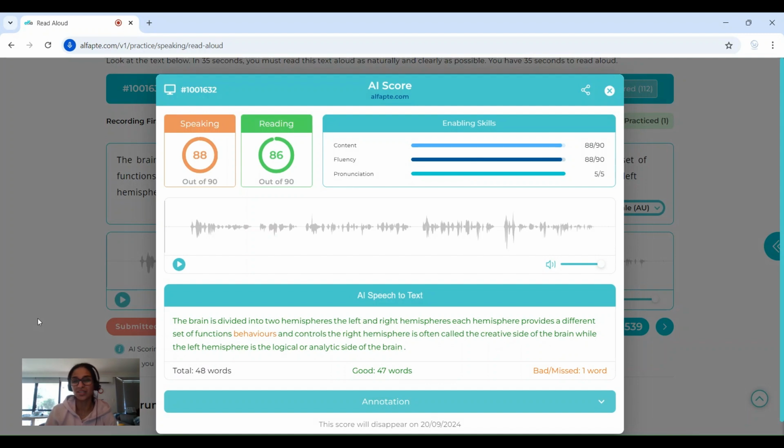Well, not great, but still pretty close. Okay? As you can see, pronunciation 5 out of 5. Fluency, yep, I didn't even prepare. I just started reading it. I'm using a headset. I'm consistently showing you that if you read the full content, if you work on your fluency, and you really work on your actual command of the English language, you're going to be fine. It doesn't matter which platform you use to practice.